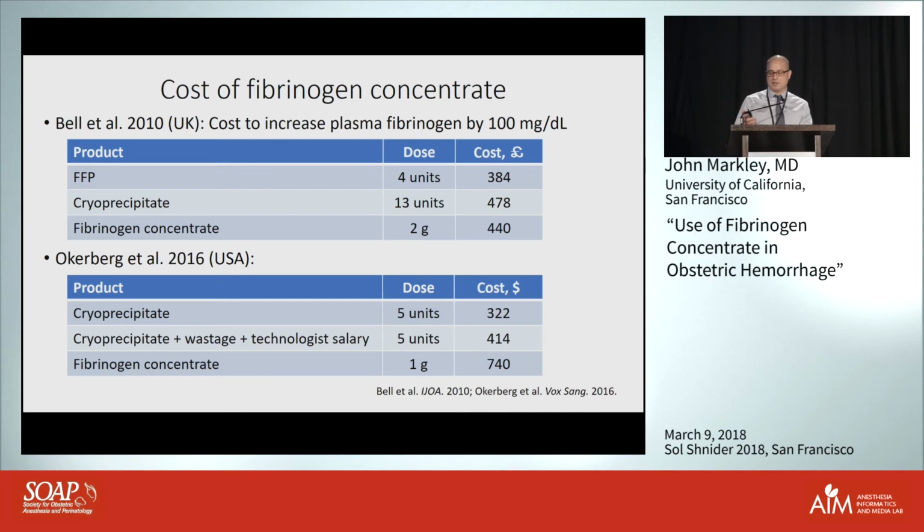I did ask our pharmacist at San Francisco General Hospital what the cost to San Francisco General Hospital of fibrinogen concentrate is. She couldn't really give me a real answer, and her initial response to me was actually that it wasn't the fibrinogen concentrate that was so expensive, it was the water. And then she got back to me and said she had that backwards, but she still couldn't give me what fibrinogen concentrate costs, and it's going to matter how you negotiate your drug pricing in your different hospital systems.